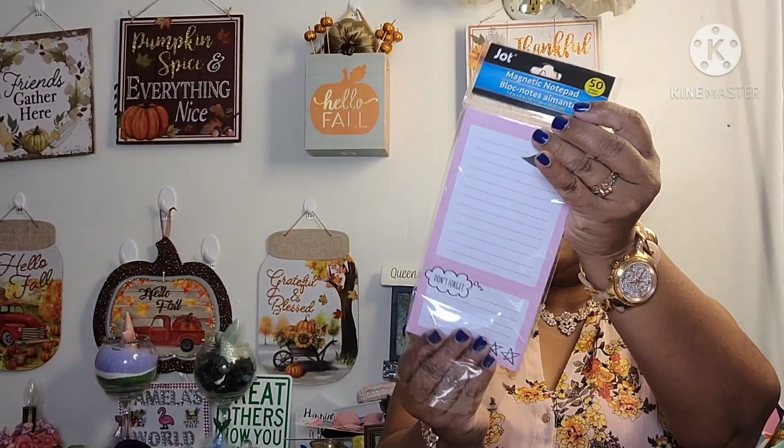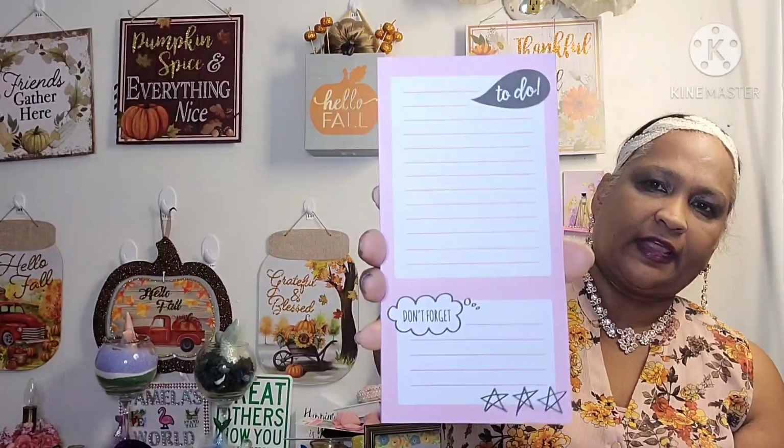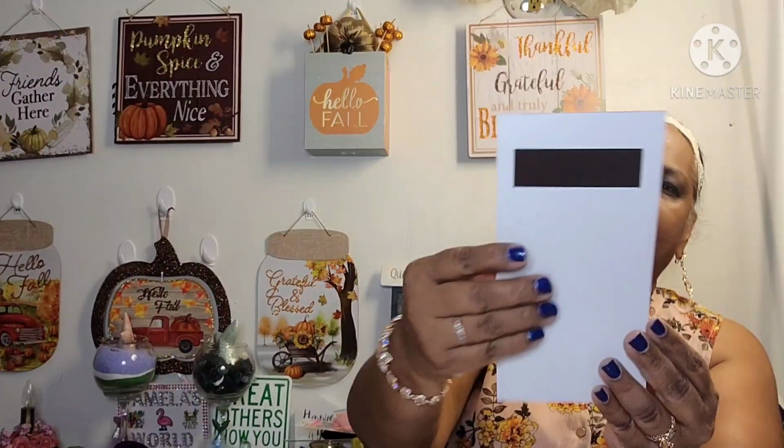So let's see, for a quick thing. The bottom has the "don't forget," and the top has the "to do," and then this is magnetic. I thought that was stunning, so I got that. And that's by Judd, 50 pages. Then I picked up a couple of these Heidi Swap stickers, 442 stickers.